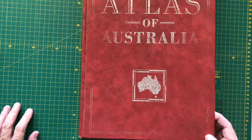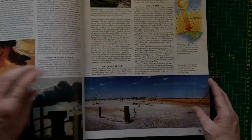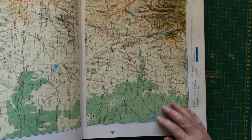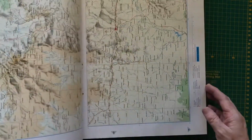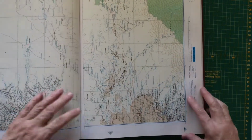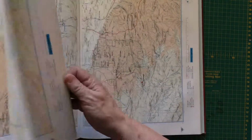First of all, this one, it's an Atlas of Australia, and what I like about this one is that it's really large. So it's got some really big maps and things in there. They're all road maps from Australia, and that suits me fine. I'm happy to work with those, but I like the size of the pages that I've got in this particular book.